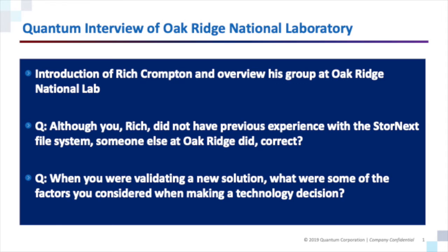Last week, the facility that I support, the Spallation Neutron Source, came online, and our second user facility, the High-Flux Isotope Reactor, actually comes online today to run experiments related to the COVID-19 proteins and to learn a little bit more about what's going on in the world today.